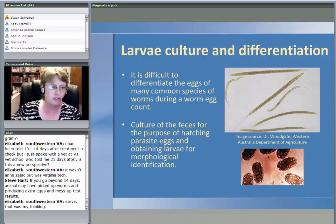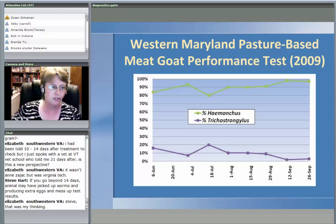And I'm trying to think whether we pay about $50 for this test. If you were concerned that barber pole worm wasn't the major problem, maybe you had something else in there, this would be a test that would help answer that question.